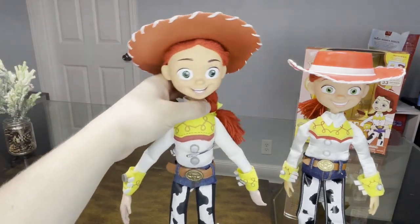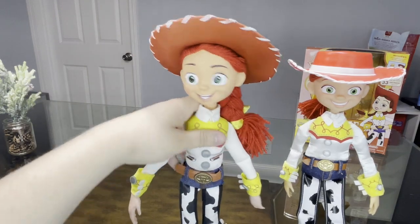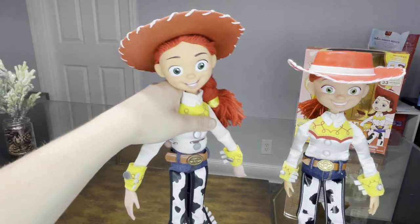The Disney Store Jessie doll, though, did not come with her own stand. I had to literally buy one off eBay just to have this one stand.